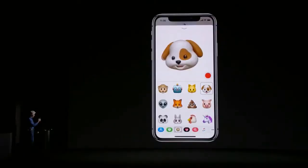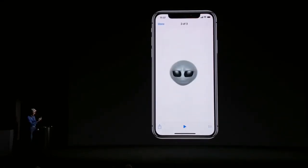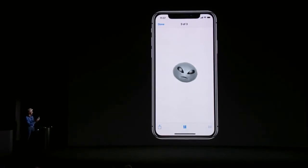It's a happy puppy. Check out the physics in the ears. The pig. Take me to your leader. Wait a minute, Craig. I am your leader.